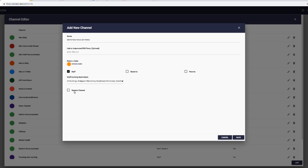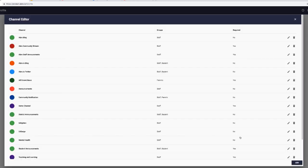Now, I can also require this to be a required channel. What that means is that staff will automatically be opted into this channel. They cannot opt out. I want my staff to see this, so I'm going to require that channel. Go ahead and click Save.